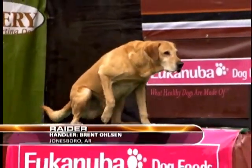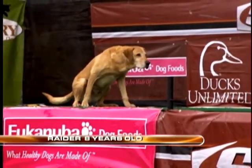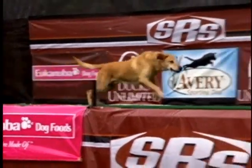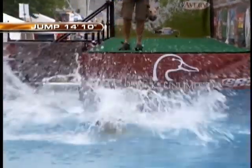This is Brent Olson backing up to the camera, and Raider still got the creep in him. I just remember hours on hours, it seems like, watching Brent tell Raider to please sit. He used to say please all the time. Great, let's see what he's got in him. Going for the ear of corn, by the way. It's a plastic ear of corn that Brent holds out there.